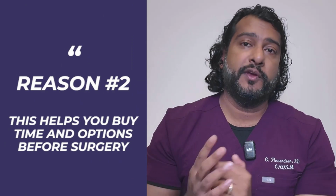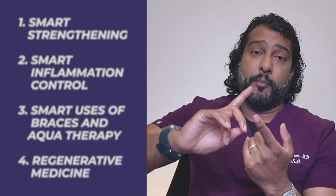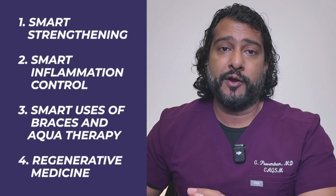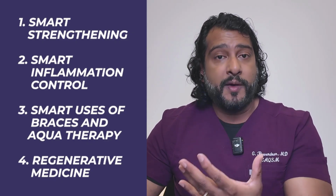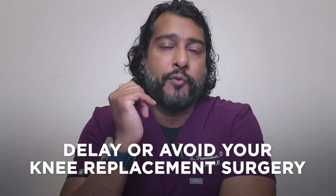So you may get a little bit of relief for a short period of time, but it is less likely to be strong and long-lasting. Reason number 2 is this helps you buy time and options before surgery. If you do this, again, smart strengthening, smart inflammation control, smart uses of braces and aquatherapy, and if indicated, regenerative medicine, this can buy you years of better golf and better daily life. And it may also help delay or avoid your knee replacement entirely. Surgery stays a choice, not a countdown.